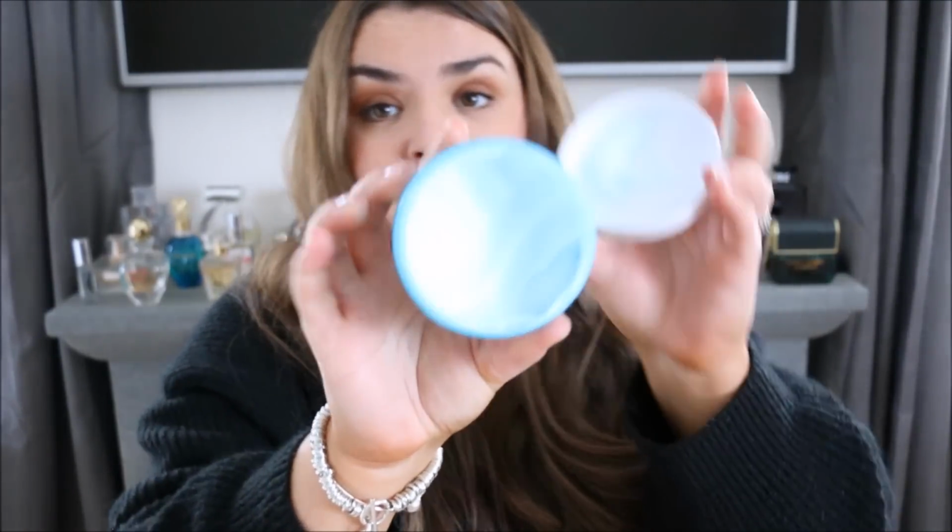Continuing with the blue theme, I've got this from Neutrogena. This whole range is relatively new, and it's the body range for the Hydra Boost range, which is their face range. This is the Whipped Body Balm. I mentioned this in my monthly favourites because I have been using it and I do really like it. The texture of it is absolutely beautiful. It's like a whipped, thick, but quite moisturising but light feeling balm. Really, really nice. I think it was like £3.